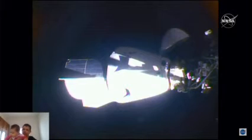Copy. Proceed on board. Yeah, and so the next step here is once the soft capture ring is retracted, there are 12 latches that we refer to as hard capture latches. Those are what will really create that pressure tight seal between the Dragon spacecraft and the International Space Station.